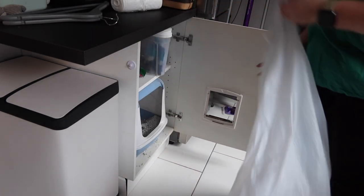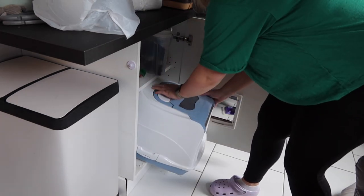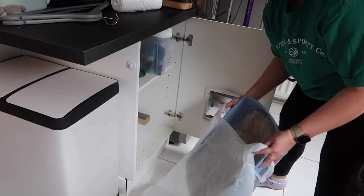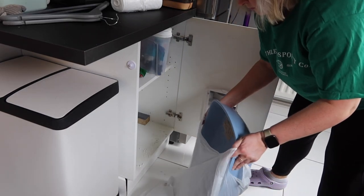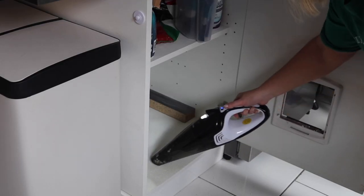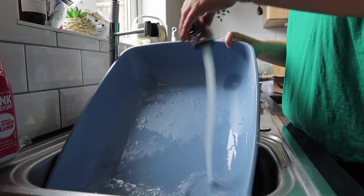Now I'm just changing Billy's litter tray. I do have this little cupboard which got built in by my dad, and basically I keep all his stuff in there. So just changing the litter. I actually find that having the cupboard door with the cat flap on it tends to eliminate most of the smell, so I absolutely love it. If you've got a cat, I would definitely recommend building something similar.